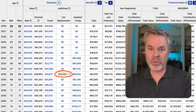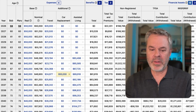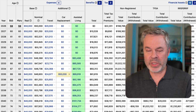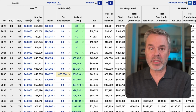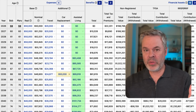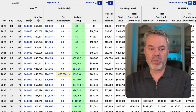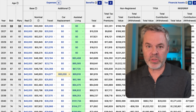That would be true of you. You're likely going to be replacing a car two, maybe three times, depending on how long you live. And then you can see this next column called assisted living. Call it senior living, call it retirement community living, whatever you want to name it. Essentially, this couple's goal was, we're going to live a certain number of years in retirement, then we're going to sell our home, downsize, put that money into an investment account, and move into sort of a retirement lifestyle community, the kind where it's a building and they're cooking meals for you.